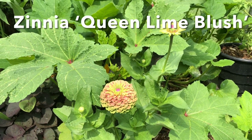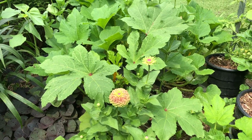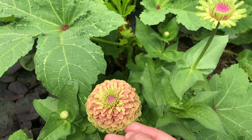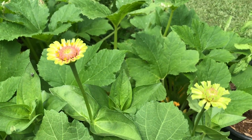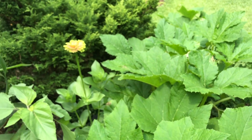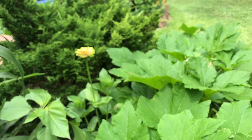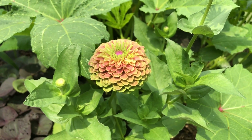Here is that zinnia Queen Lime Blush, my most popular photo on Instagram to date. But I really lucked out with this very first one that opened that was so completely full. As you see, a lot of the blooms are coming out more single. These are all from the same seed packet, but not all blooms are created equal. Now, I think they're all quite beautiful and interesting, but compare those to this one. That's the seed I want to collect.